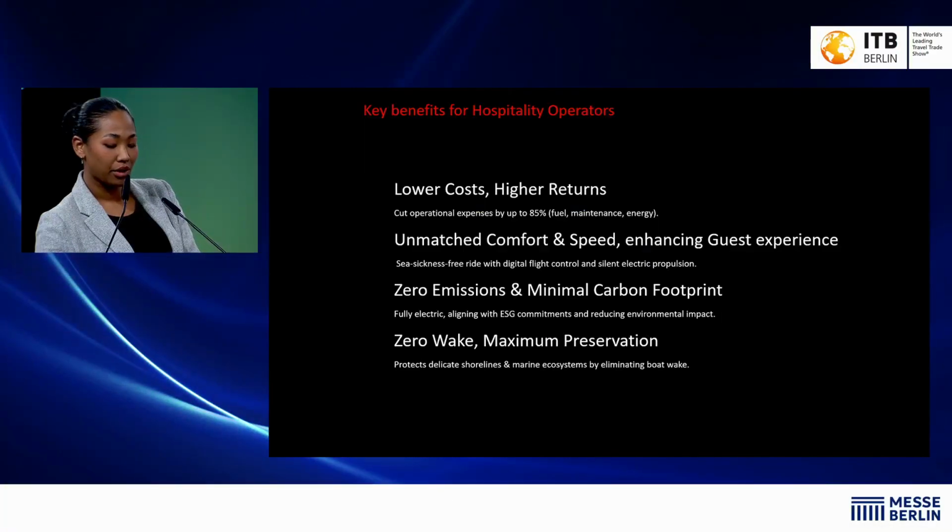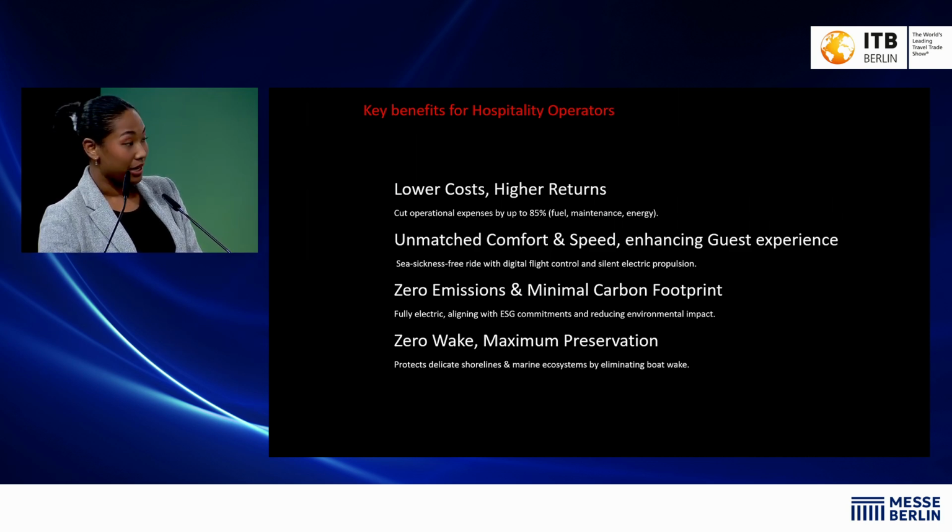Right, so we are here today at ITB Berlin to talk about how we redefine luxury and sustainability in hospitality transport. And we will show you everything about our technology that will allow you as an operator to achieve low cost and high return by cutting up to 85% of operating expenses, whether it be fuel cost, maintenance cost, or energy cost. Also to deliver unmatched comfort and enhance the passenger experience. So you're flying above the wave, gliding silent and smooth, as well as eliminating all the seasickness. And as we are 100% electric, we are delivering zero emissions and minimal carbon footprint. With our hydrofoil technology, we also create zero wake to protect against shoreline erosion and our beautiful marine ecosystem.